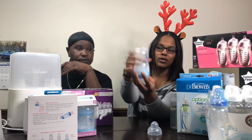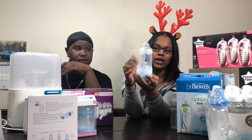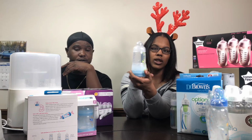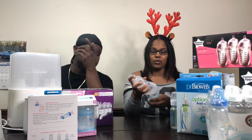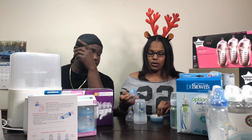Now, I do got a lot of components like the Dr. Brown, but these are pretty neat. Because of this one part right here. And then you just put it like that. You put this on it like that. Put this lid on it. And you just got to fill the water up to the line and put this in the microwave for 3 minutes and it's self-sterilizing. So that's real dope. Real convenient if you're at somebody's house and you need a clean bottle.